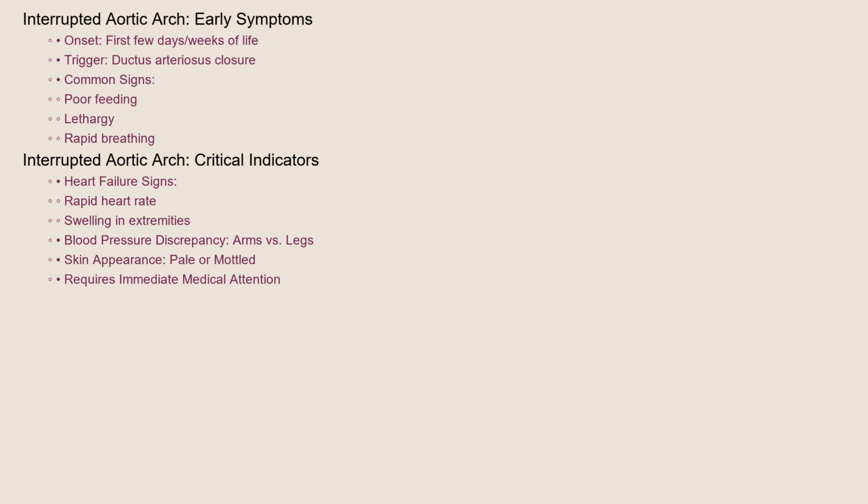The symptoms of interrupted aortic arch typically appear within the first few days or weeks of life, as the ductus arteriosus begins to close. Affected infants may exhibit poor feeding, lethargy, rapid breathing, and signs of heart failure, such as a rapid heart rate and swelling in the extremities. A noticeable difference in blood pressure between the arms and legs is often present. The baby's skin may also appear pale or mottled due to poor circulation. These symptoms are critical indicators requiring immediate medical attention.